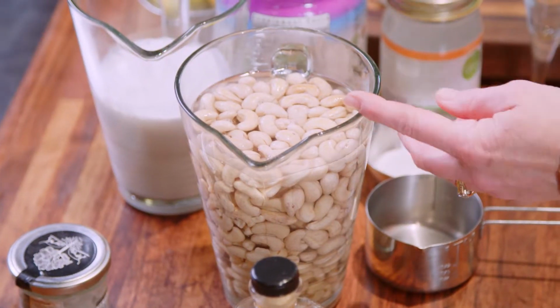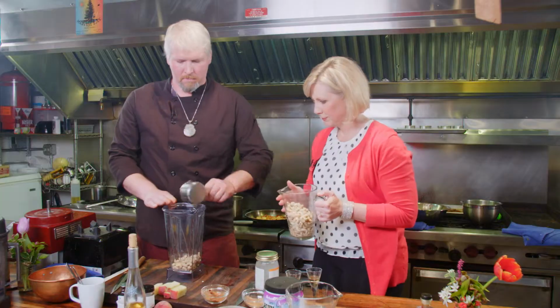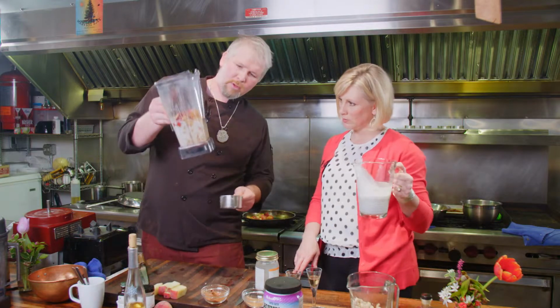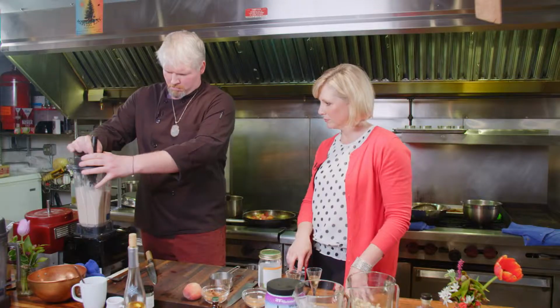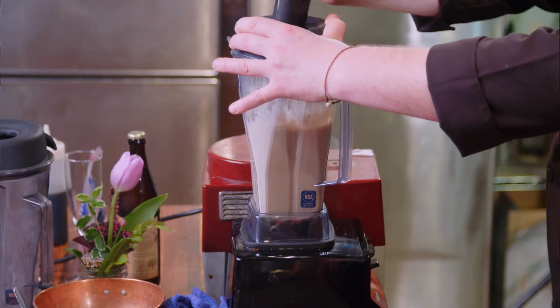So the cheesecake, to make it a cheesecake and make it kind of authentic and creamy, we use soaked cashews and a little bit of fresh lemon juice, and that gives it this creamy, tangy, almost like cheese flavor. Yeah, interesting. We put 2 cups of the cashews and our caramelized peaches into the blender. We add in coconut milk, coconut oil, and a splash of vanilla. Chef Joe adds in a soy lecithin to act as a natural emulsifier. Then we blend it all together and our vegan cheesecake batter is ready.